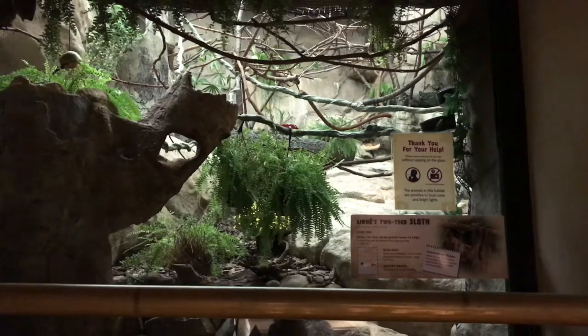Do we know how old they are or their expected lifespan? Mo is 18. In the wild, a two-toed sloth would live to about 20, but in captivity they can live to 30 or 40 years old. Oh wow. What does their diet usually consist of?